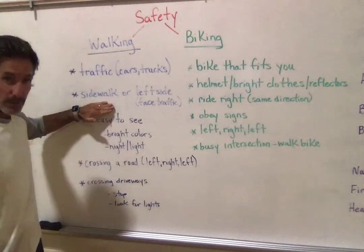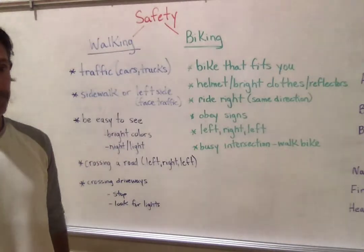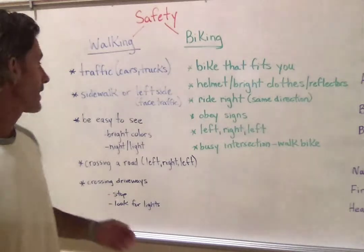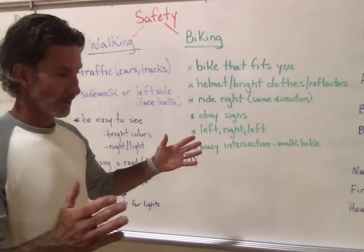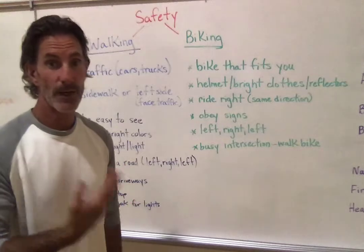Well, when there's a sidewalk present, we always choose to walk on a sidewalk. In a situation where there is not a sidewalk present, we explain to the kids that you should be on the left side of the road. Left side. So if I'm looking at the road, I'm on the left side of the road because I want to be facing the traffic coming at me.